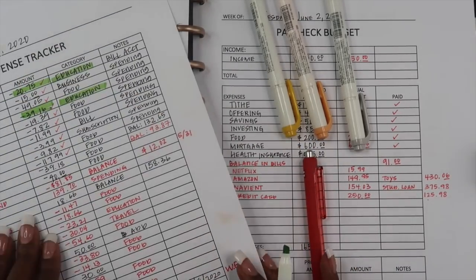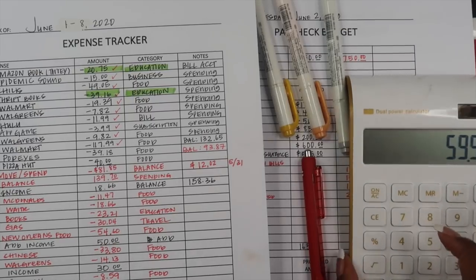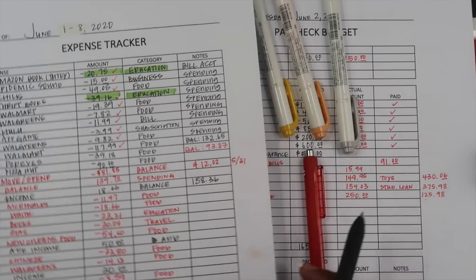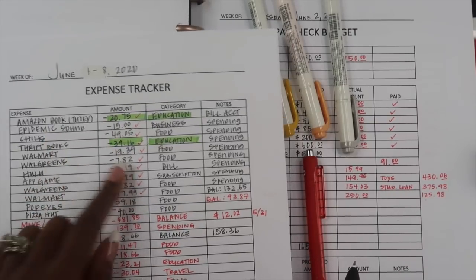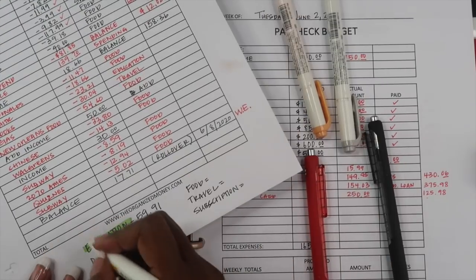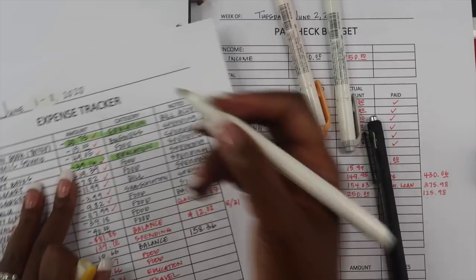So those 2 are the only ones under the category of education, and this is because my husband is in school. Whenever he has to purchase books or get notebooks and stuff for his school, he will spend money on that. He bought a book from Amazon and some books from Thrift Books, and the total there is $59.91.